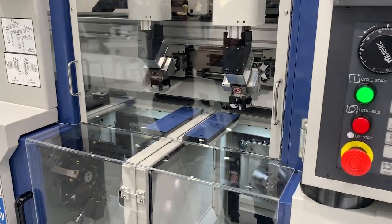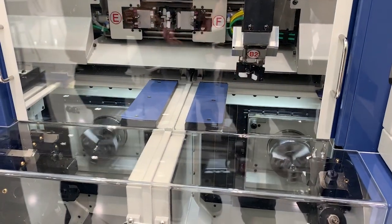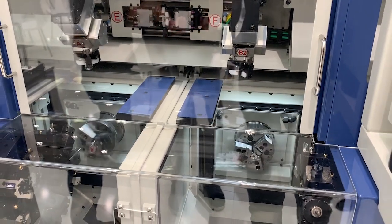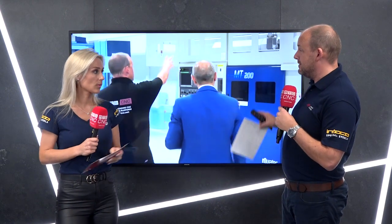If you like axes moving everywhere and parts coming off machines quickly, then they're definitely ones to look at. There'll also be the HP 3D printing, also their horizontal H plus 300 machines, their other H plus machines, and other 5-axis machines like the 330 and the 520 as well.